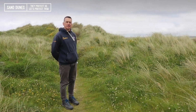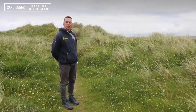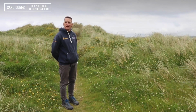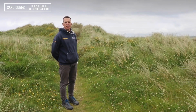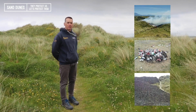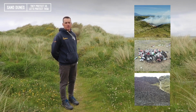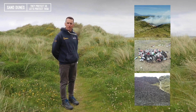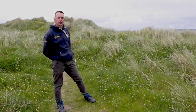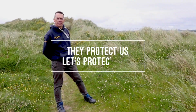Some of the activities that are particularly damaging to dunes include trampling, as we have seen, from walking, from running, and general just activity in the dunes. Other things like wild camping can really have a devastating effect, especially where wildfires may get out of control and damage large sections of the dune. Coastal dunes, they protect us, so let's protect them.